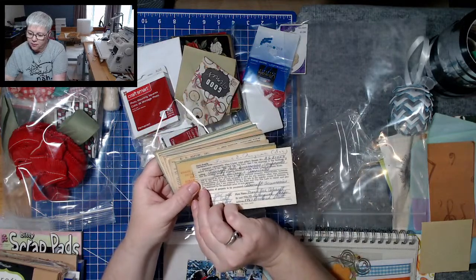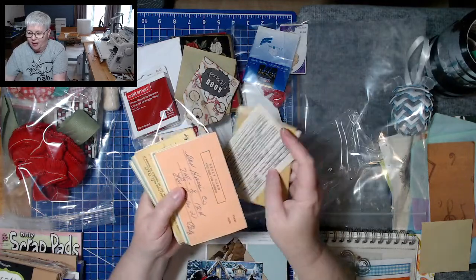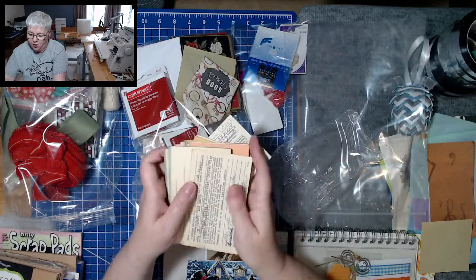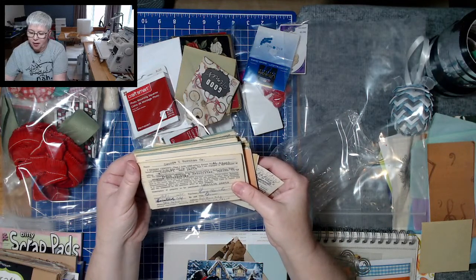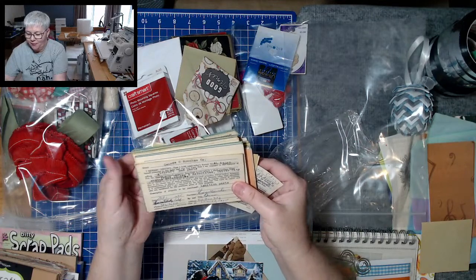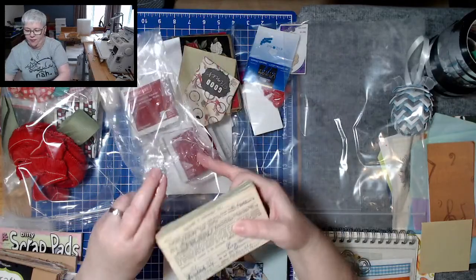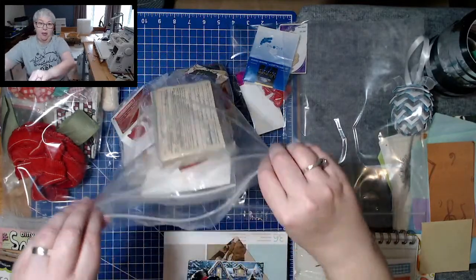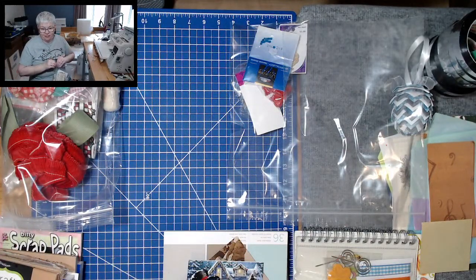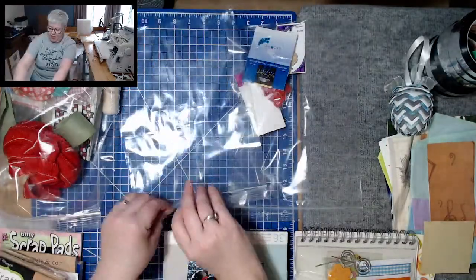These are state resale certificates. I think this is just a bunch of stuff I bought at an antique shop one time. They're old business cards, and I hereby certify that I hold valid seller's permit. The date is 1955. Isn't that cool? I don't know why I love stuff like that so much. Let's put that in there and start a new ephemera bag. So there we have a new ephemera bag.